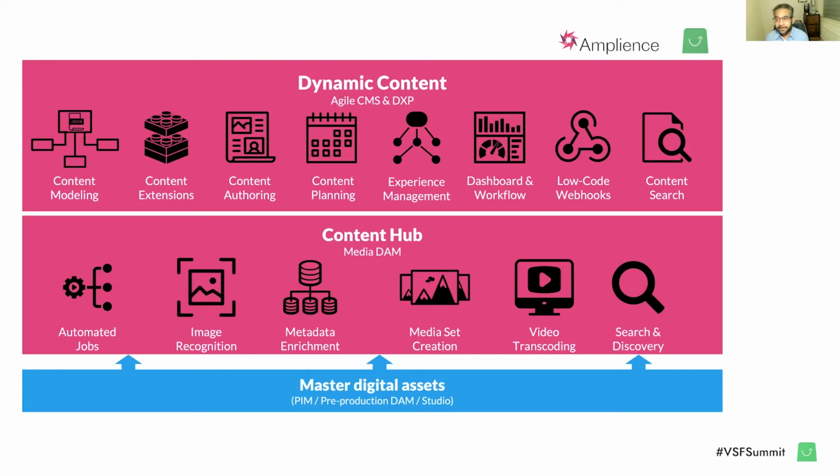We also have the dynamic content, which is the CMS inside of Amplience. Now, that is also an experience management platform. So it's not just the content modeling and content extensions, but it's also about how you author the content, bring in the planning, choosing where things are going to go and when they're going to go, seeing all of that through, modeling the actual experience and all the parts of the experience that aren't just content.